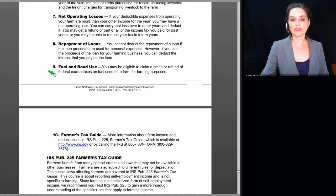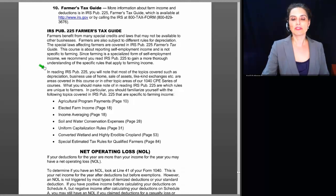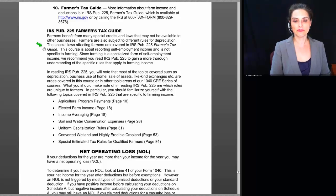Fuel and road use. You may be eligible to claim a credit or refund of federal excise taxes on fuels used on a farm for farming purposes. And finally, IRS says, go to the Farmer's Tax Guide, which is IRS Publication 225, to read more about special rules that relate to farmers. And so that's the next topic I have up on the screen, which is the Farmer's Tax Guide, Publication 225.